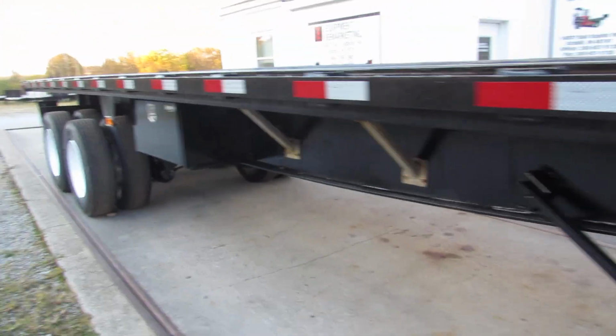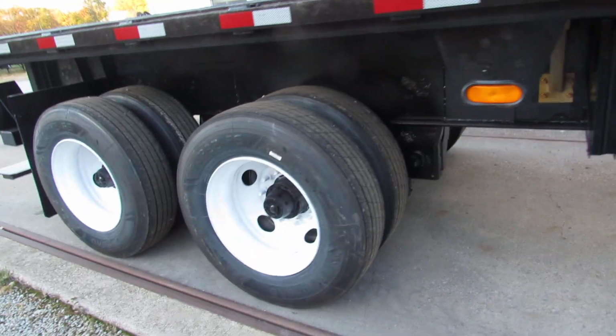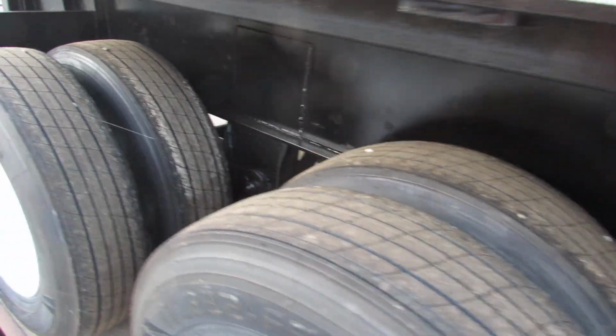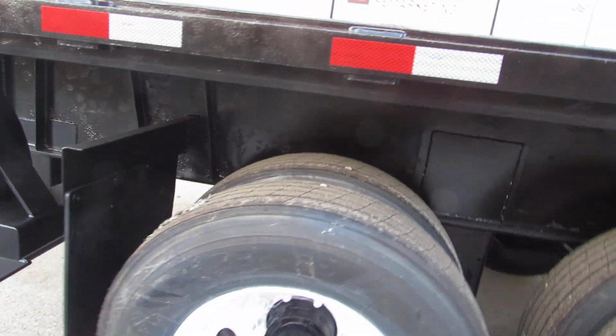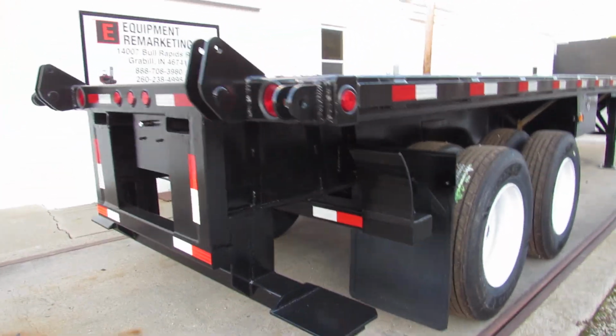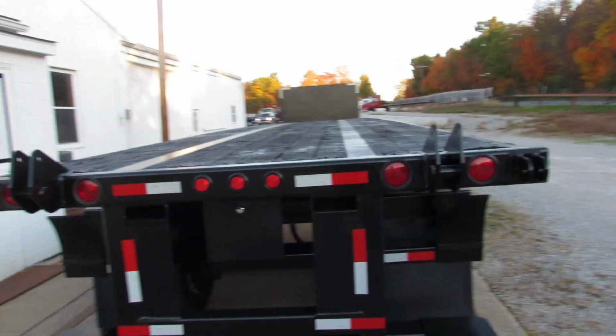Brand new buyer's toolbox on the passenger side. Refurbed steel outer rim, brand new rubber all the way around, brand new brakes and drum, air ride suspension, 36-footer, carries a universal kit on the back, Moffett, Princeton, Loadmac, many other brands.